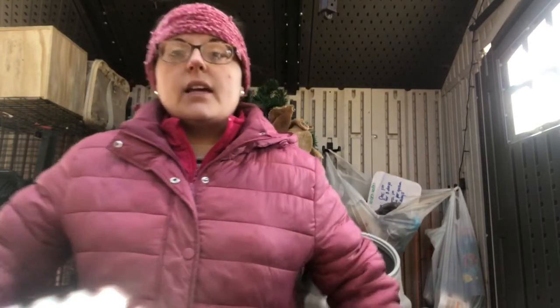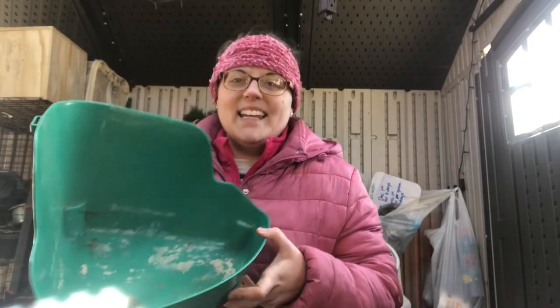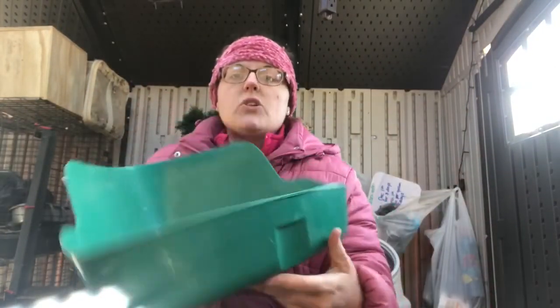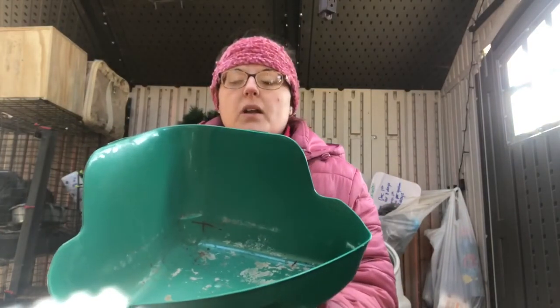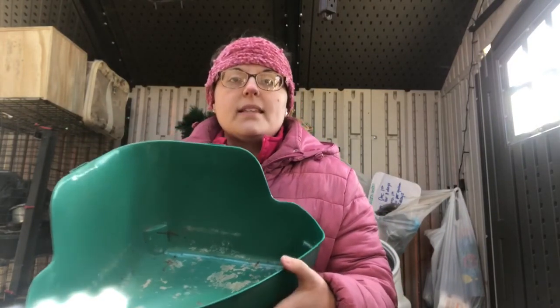So next, if you are going to have them inside and they're going to be in a cage, or you're going to use an X pen with just a litter box, they do sell, this one's dirty, I do need to clean it out, but they do sell these type of litter boxes at Tractor Supply. I believe I bought this one online. I forget what brand it is, but they're easy to look up. Just look up bunny litter boxes because they are different than cat litter boxes.